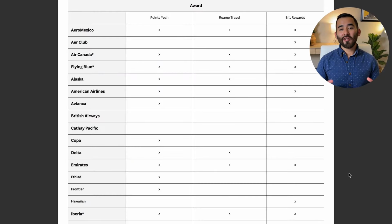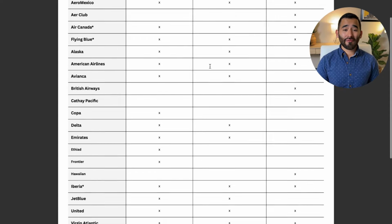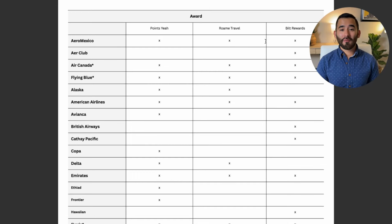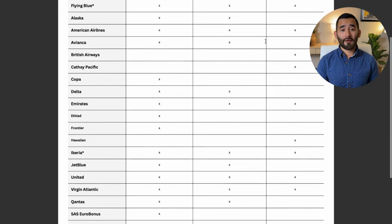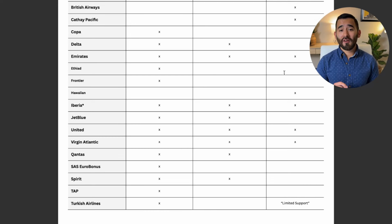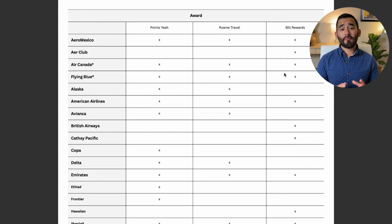Let's take a look back at our transfer guide in order to judge the programs they have. Looking at Points Yeah and Roame.Travel, you can see Points Yeah essentially has every single partner that Roame.Travel searches and more. And Bilt Rewards has a lot fewer than both of those. However, they do have some specific unique programs, most notably British Airways, Cathay Pacific, and Hawaiian Airlines. Also, it's worth noting that Bilt Rewards searches Turkish Airlines as well as Points Yeah. On the Bilt Rewards website, this says limited support, but it actually works pretty well and catches a lot of availability. So in terms of number of programs, Points Yeah is the obvious winner here. However, Bilt Rewards is a good program to use if you're looking for Oneworld availability specifically.